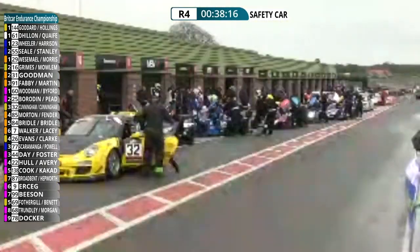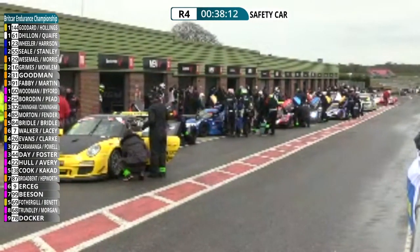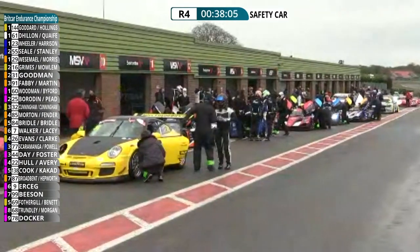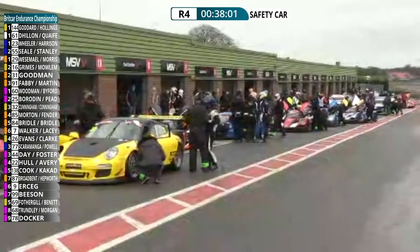Right. Has anybody not come in? Yeah, I think 2 cars are still out there. That's the Alex Day and Will Foster Cupra and Nick Hull and Richard Avery's Cupra. They're the only 2 cars that haven't come into the pits that time through.